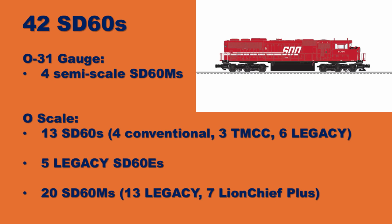Okay, that's pretty much all the SD60s made by Lionel. So the final total is 42. That equals to 4 semi-scale SD60Ms, including the 2 cancelled Legacy versions from 2009, 13 scale low-nose SD60s, 5 Norfolk Southern SD60Es, and 20 scale SD60Ms, including 13 with Legacy and 7 with Lion Chief Plus.